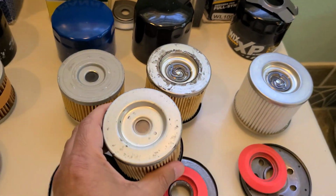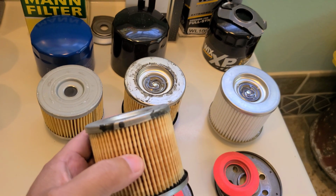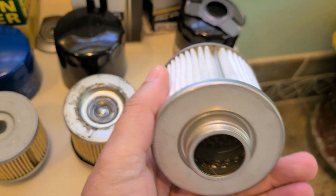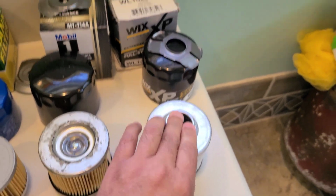And these are 2 different models of filters, and they look like they were made by the same people who were not happy working in that factory or something. I don't know. I assume they get paid a lot less in this factory than they do in this one, or else the conditions must be horrific, or the machines are not happy there. I don't know. But anyway, here's the Wix XP.